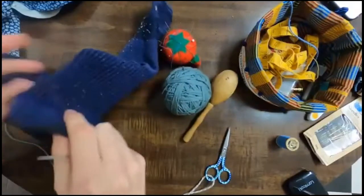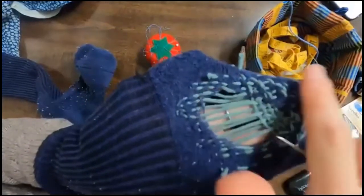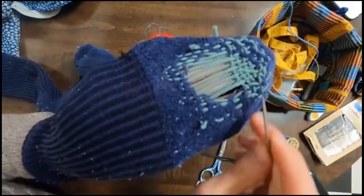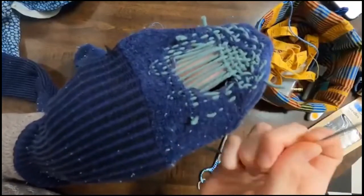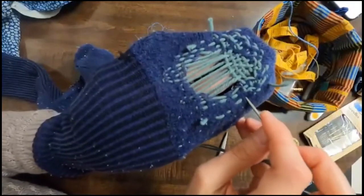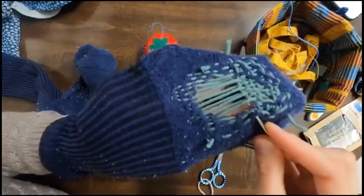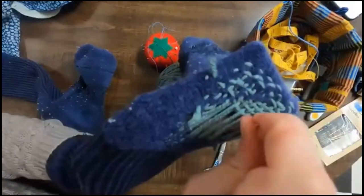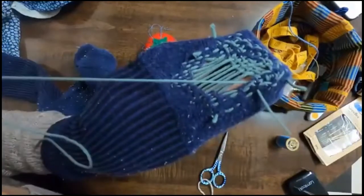And you can see here that I've already created my warp threads here. So I have vertical threads going all the way across. So I kept going vertical, vertical, vertical, all the way across this sock. And now I'm going to start creating my woven part, or the threads that go horizontal. And this is what we call the weft. So here, I'm going to start again, just like we did before with the warp threads, from this side of the sock, starting from a little bit to the side of the hole, going into the fabric that's not already warp.